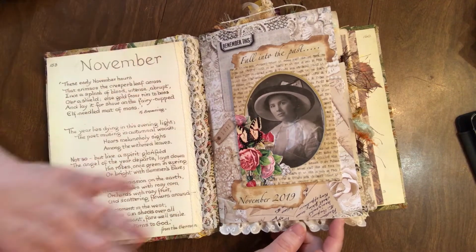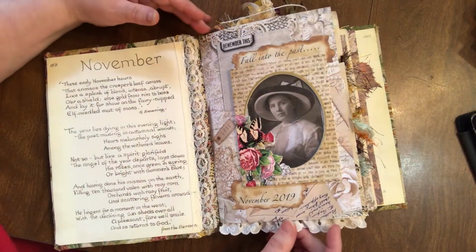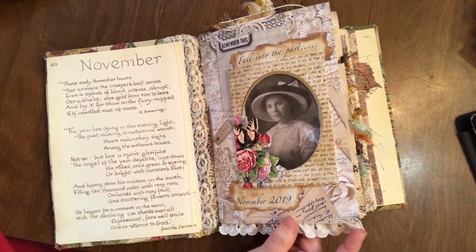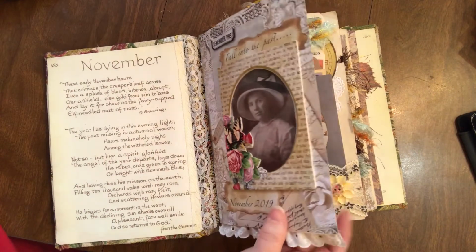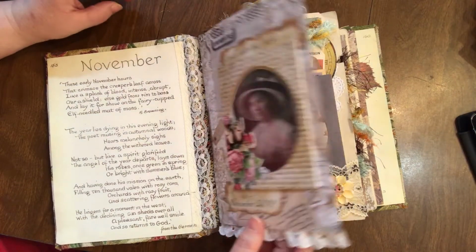It does not all look frilly and antique-y, but I particularly liked this Tim Holtz card someone sent me, and I had a really cool frame, so I thought it went well on this page. Anyway, that's my title page. Fall into the Past, November 2019.